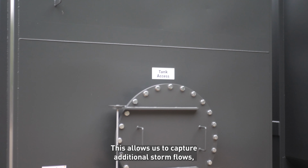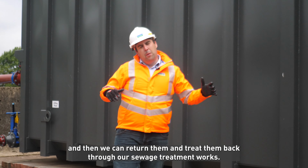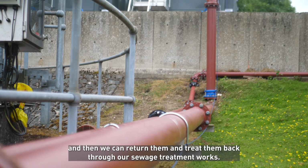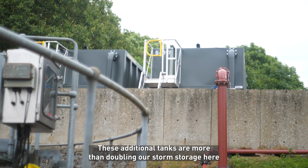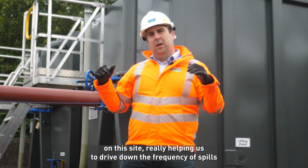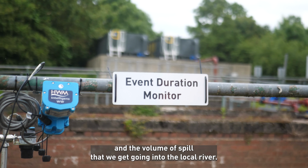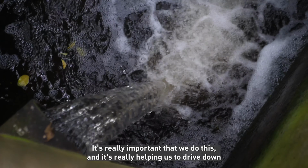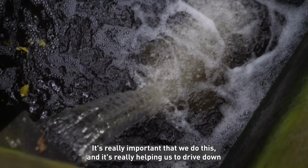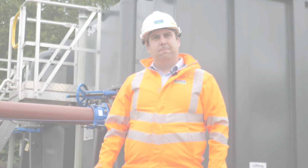This allows us to capture additional storm flows, hold them until the storm event has finished, and then we can return them and treat them back through our sewage treatment works. These additional tanks are more than doubling our storm storage here on this site, really helping us to drive down the frequency of spills and the volume of spill that we get going into the local river. It's really important that we do this, and it's really helping us to drive down and improve the river quality in Warwickshire and across Severn Trent.